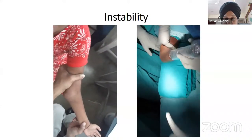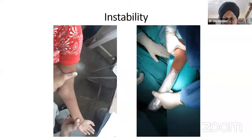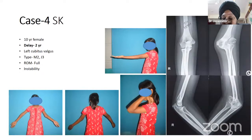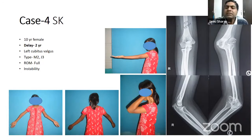May I move ahead to what was done, sir? Any comments from the postgraduates, whoever is next, as to what he would like to do in this patient now? Adish will be too early to answer this. Okay. What would you like to do, Janki, in this patient?